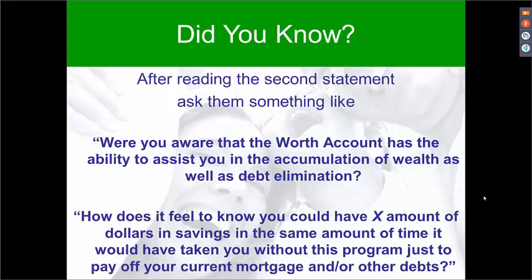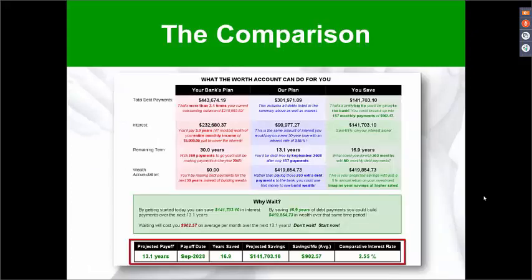All of this has been sequenced. All of this has been very carefully thought out since we started back in 2007. What we train you on is what we know works. So the comparison, I love this at the bottom, 13.1 year payoff, a payoff date of September 2028. You save 16.9 years. Your projected savings are $141,000. Average savings per month are $902.57 once this program gets rolling.